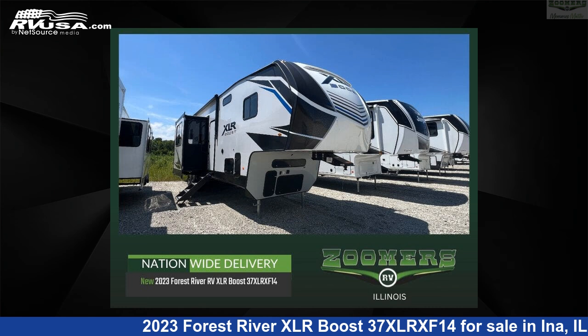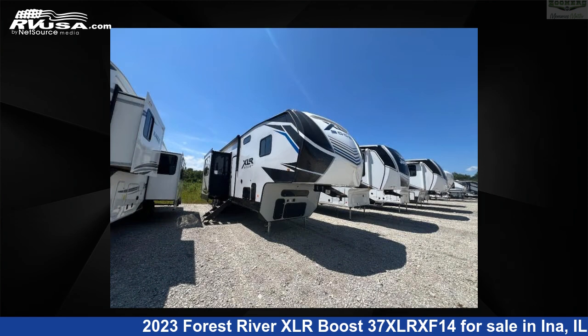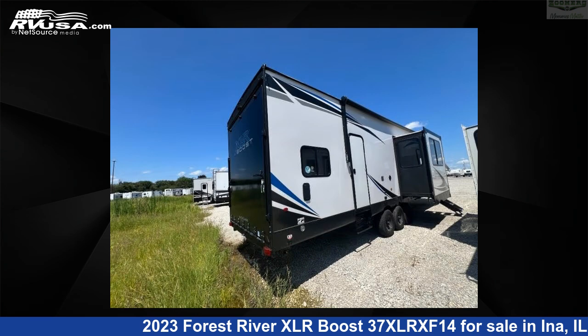This 2023 Forest River XLR Boost 37 XLR XF14 is a toy hauler RV. It is located in Ina, Illinois, 62846 and is offered for sale by Zoomers RV.